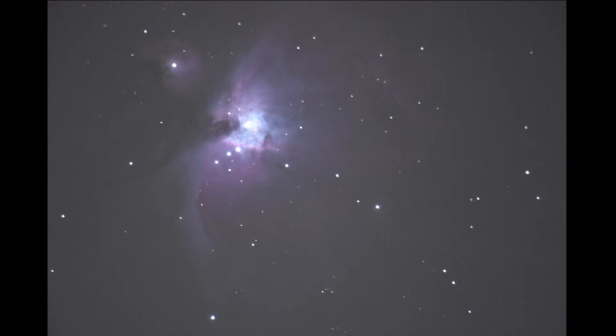So, will we be able to see the Horsehead Nebula? I mentioned before the two different types of nebulae: reflection nebulae and emission nebulae. Reflection nebulae tend to be a bit brighter. The Horsehead Nebula is in an area very, very close to the Orion Nebula. It's also a part of the constellation of Orion. But unfortunately, it's a very, very, very dim emission nebula. And that means two things.